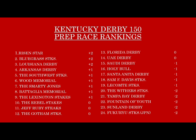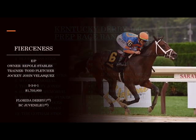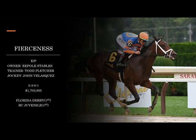So for our purposes, all 24 Derby preps, we have to rank them. And this is how we've done it to arrive at a class rating for each individual horse. And I hope that's clear. It should be from the form segment. So now we'll look at them individually.